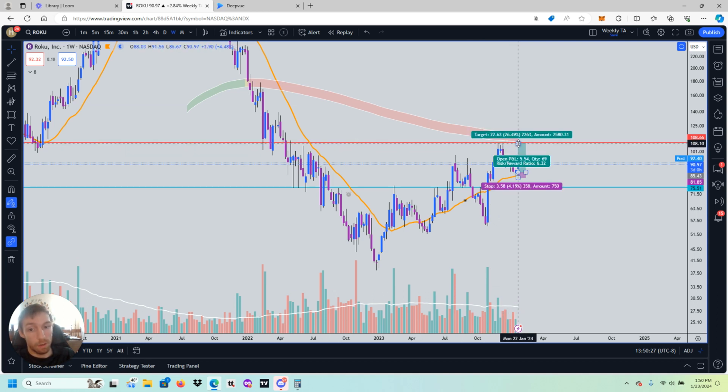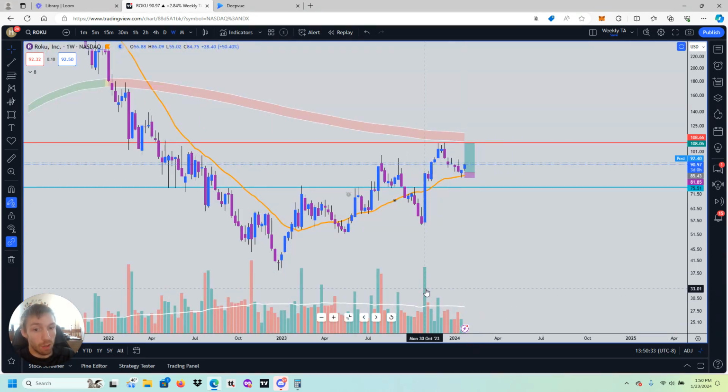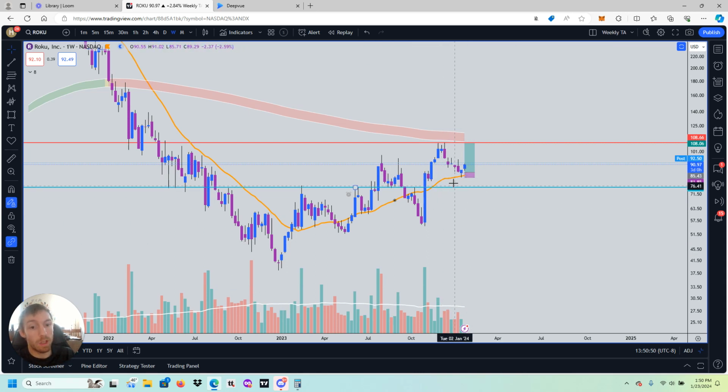It's 26% away. It came down, tested it, came down very slowly. Look at the volume as it's coming down, the volume of these two candle bars versus the volume on the way down. You have declining volume on the way down, coming into a nice order block here. And then that also happens to be the 21 EMA on the weekly chart, which is better than the daily chart.